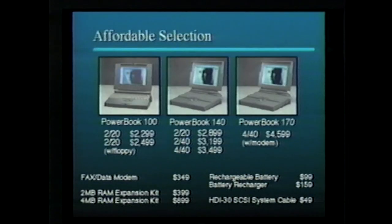Great, so you can see we've got advantages in ergonomics, networking, communication, and based on the early feedback that we've received from the customers, there's going to be a whole heck of a lot of demand for these products for the foreseeable future. But we're leaving nothing to doubt because we're going to price these products very aggressively. You can see the pricing here. We've got a full range from the Macintosh PowerBook 100, the base configuration, the 220 at $2,299, all the way up to the 170, the 440 with the modem bundled at $4,599. So a good offering there, as well as a full complement of peripherals, fax modems, SCSI cables, RAM cards, batteries, etc.